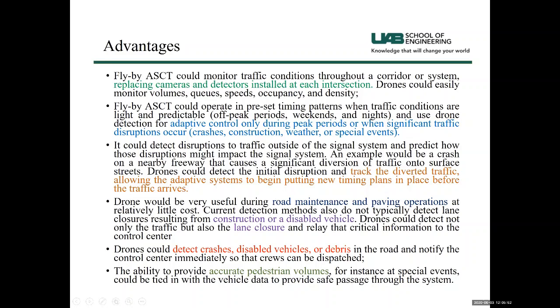At the same time, while the drone is managing the traffic and the congestion, it can also detect crashes, disabled vehicles, and debris, and give you accurate pedestrian volumes as you do it. So the benefits are numerous over and above managing the intersection.